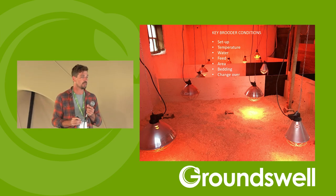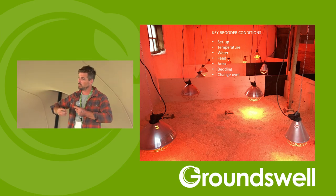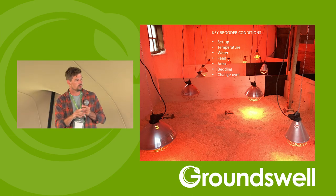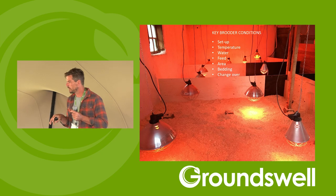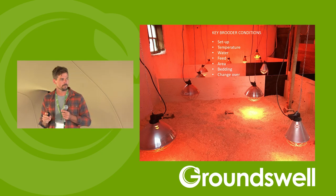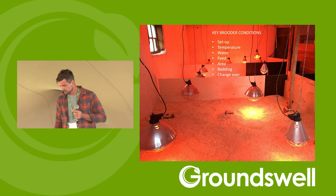This is the basis of making compost, right? You're capturing volatile nitrogen with stable carbon. Wood chip is way too high in carbon, but you can't use things like straw. Doesn't work for little chicks' legs. They need a nice, stable platform to walk on. And we monitor the temperature very precisely.